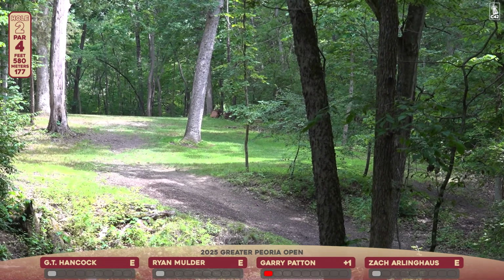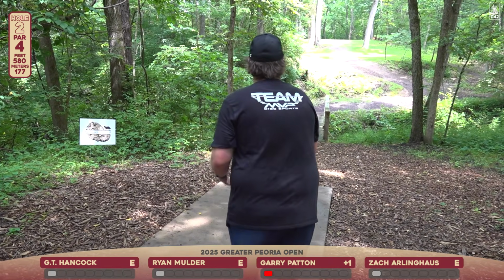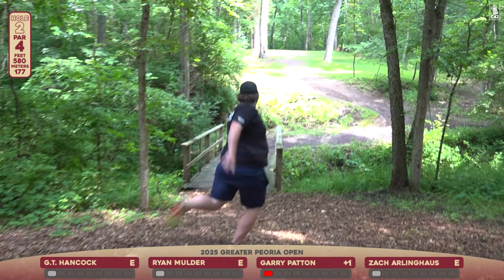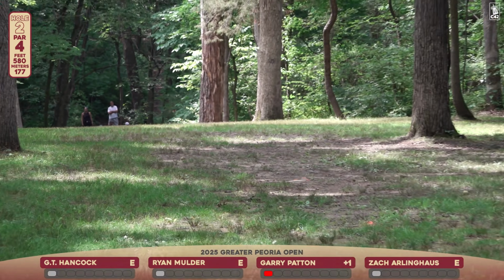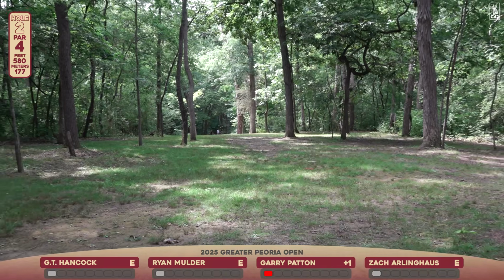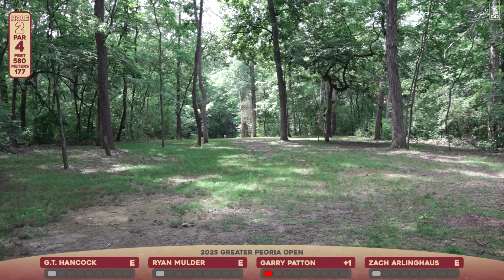Zach just put a little too much hyzer on that. I like the lefty backhand on that. I think that would be a really comfortable shot for him to get a lot of distance, but he just lets it go a little early. And Gary's in a really good spot, similar to GT.